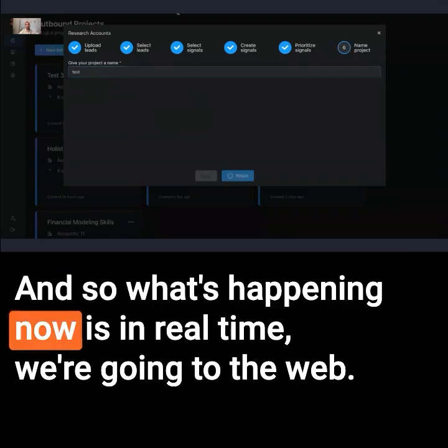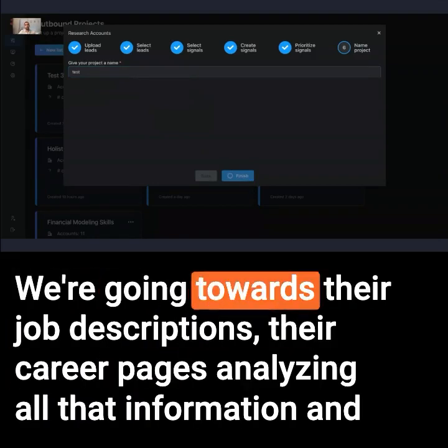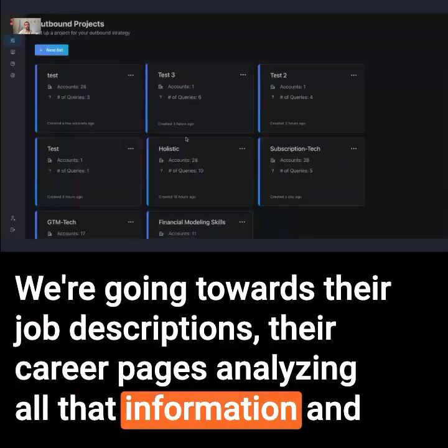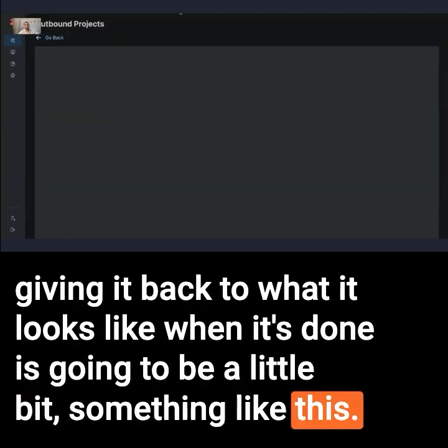And so what's happening now is in real time, we're going to the web. So all these accounts you fetch for us, we're going to their websites, their job descriptions, their career pages, analyzing all that information and giving it back. So what it looks like when it's done is going to be a little bit something like this.